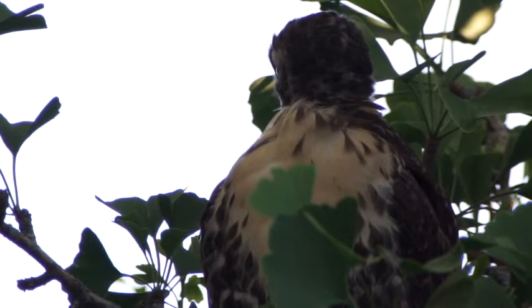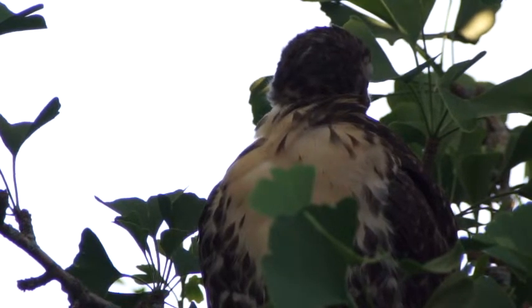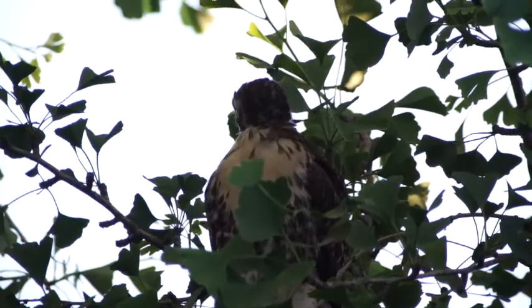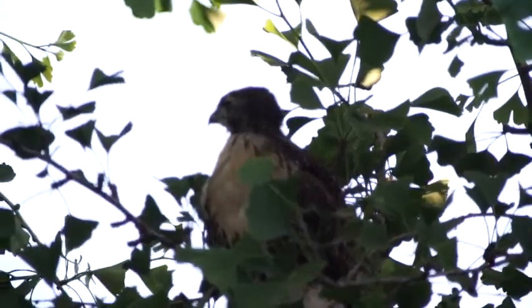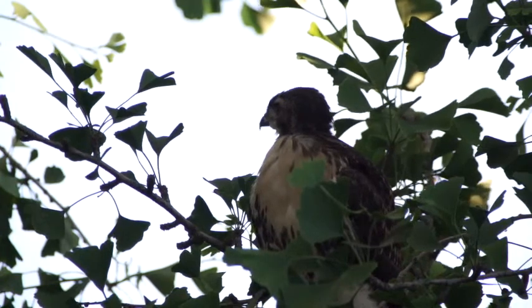I don't know how this battery can be so low already. It was fully charged. Okay, so this one is comfortable. Let's go and check and see. We're going to head towards Tower Road, especially because this one is not in good light for us.